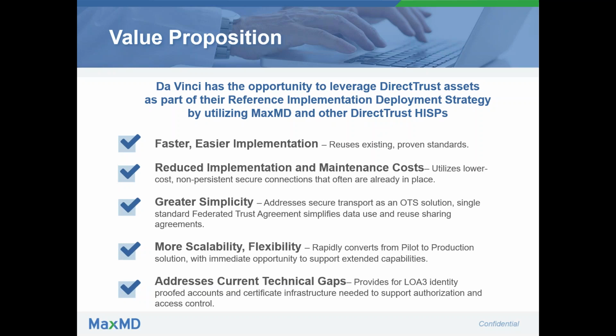This addresses some very important gaps that Da Vinci is facing right now. Number one is this issue of how do we get trusted identities into the systems that we're building. And DirectTrust provides LOA3 identity-proofed accounts for every individual with a DirectTrust address.